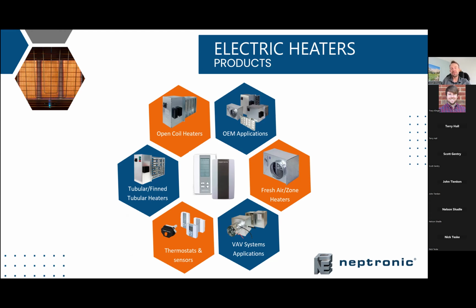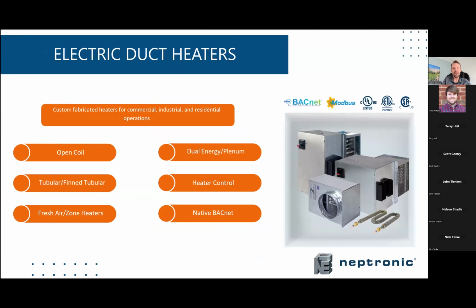These are good from a kilowatt up to 1000 kW. So we can build very large heaters for large air handler applications, industrial applications as well. There's really no limit.